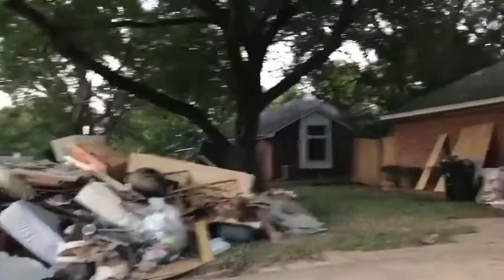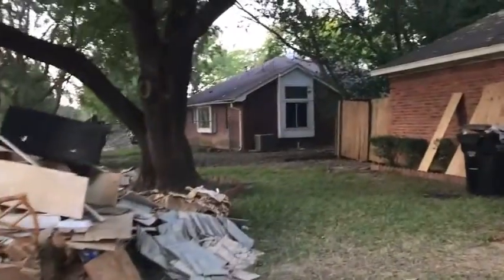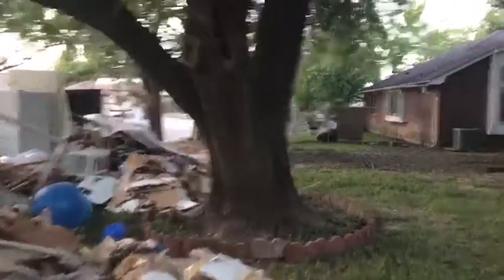I'm just gonna do a little bit more walking. I'm sorry if I stop talking for a bit because I didn't put my mask on and the smell is definitely starting to pick up.